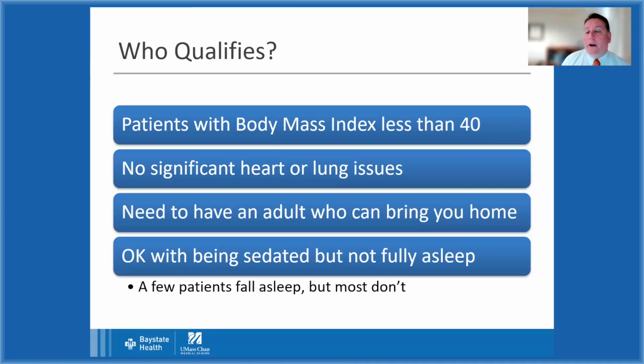So who qualifies? What are the health requirements for coming to the GPU? Baystate has a rule that if you're going to receive sedation and you don't have an anesthesiologist present, you need to have a body mass index, or BMI, less than 40. We look for that when we're screening patients. Patients can't have any significant heart or lung issues. Common things like hypertension, high blood pressure, or asthma, as long as they're well controlled, we can still see in the GPU. But if a patient has more significant heart or lung issues, we'll examine those closely and figure out the best places for them to receive care.